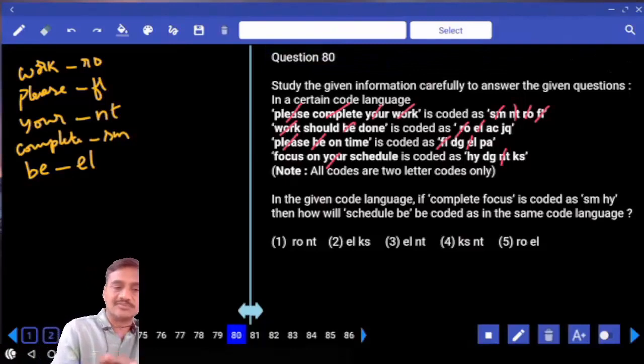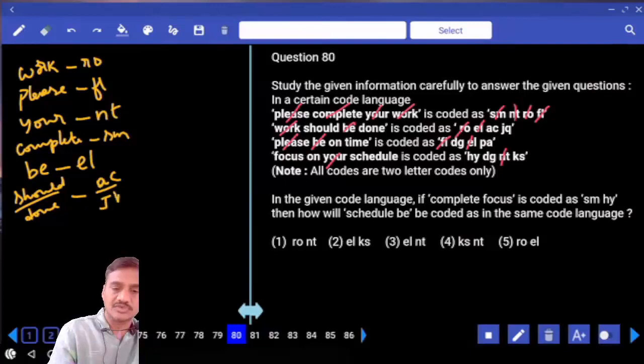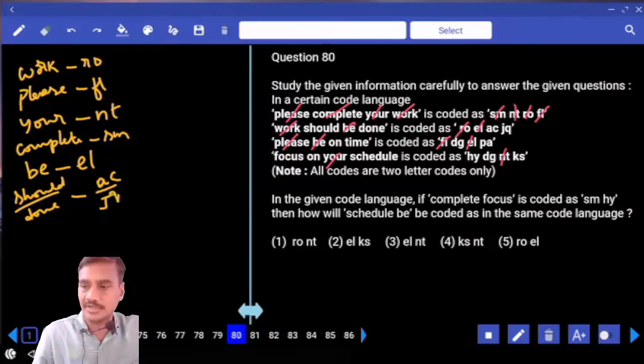Now no word is common between these two. Common లేదు కాబట్టి ఏమైపోవాలి చెప్పండి, hence these two will be remained as it is, should and done. And now should and done AC, JQ in any order. AC or JQ in any order. Then AC, JQ. And the next one.